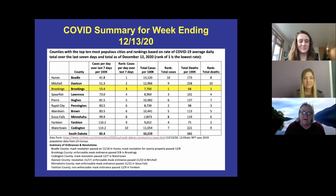Last week, Brookings County was #1 in all of these measures: the cases per day over the last 7 days and total cases per 100,000. This is comparing the 10 counties with the most populous cities, ranking them from the lowest rate to the highest. So Brookings actually had the lowest rate of cases and total deaths last Sunday.